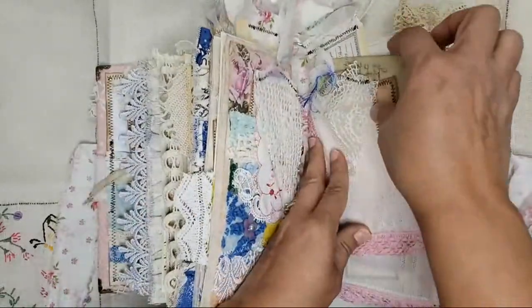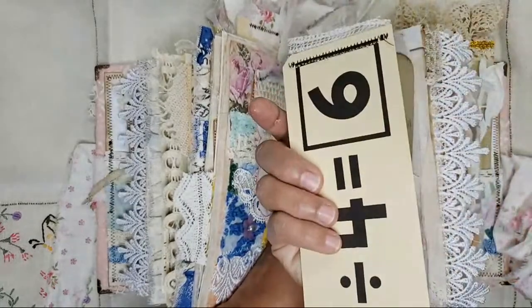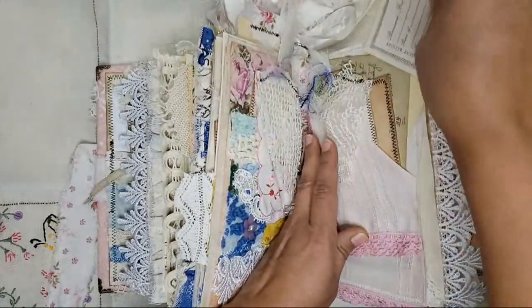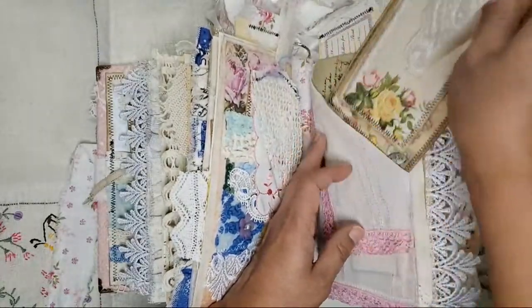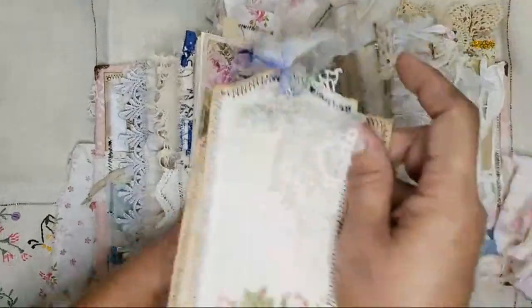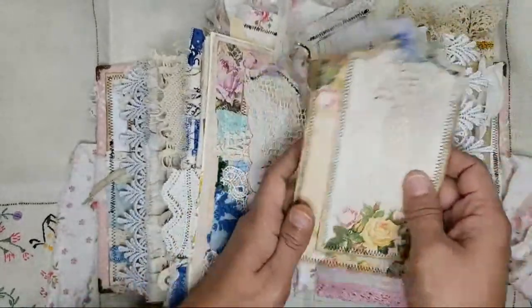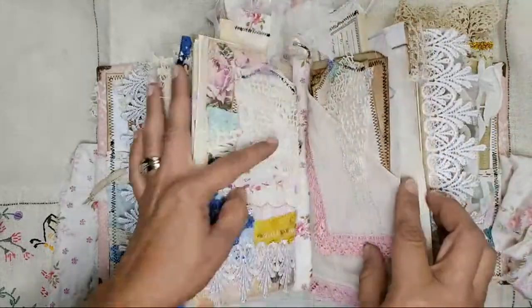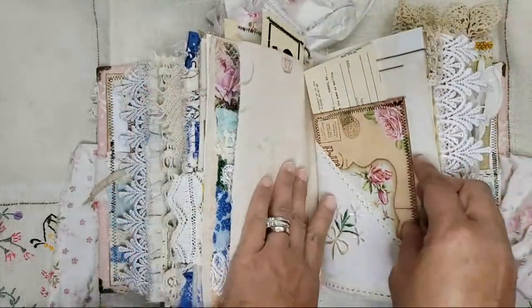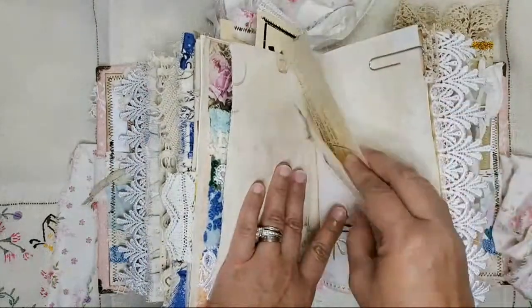Second signature is some ephemera, another one of these flashcards that she can write on. And then I have another little tag with some fabric and a postcard. Another pocket with some more ephemera.